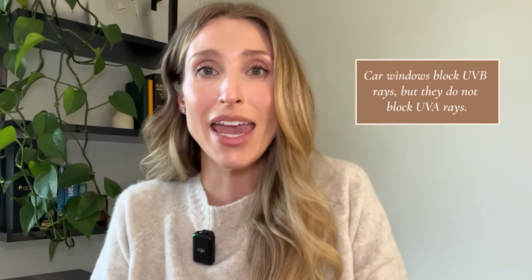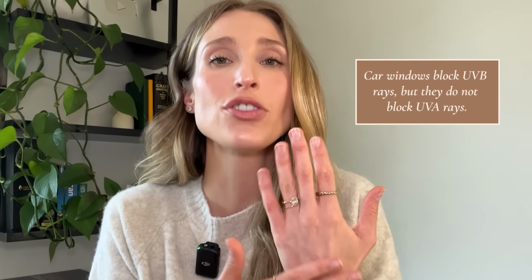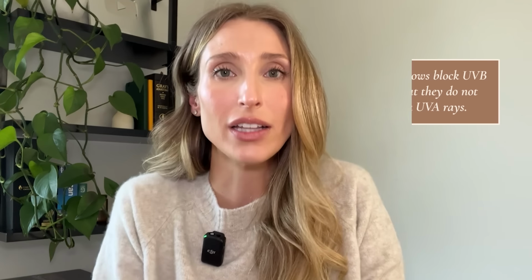And yes, car windows block UVB rays, which cause sunburns, but they do not block UVA rays, which lead to pigmentation issues and premature aging and wrinkling of your skin. So UV protective gloves have been a very worthwhile investment for me. It's something that I recommend to my patients all the time because I'm constantly seeing sun damage and skin cancers on the backs of hands.